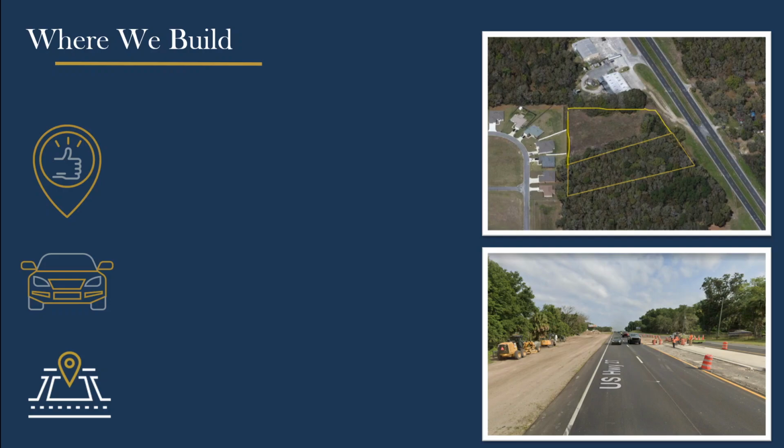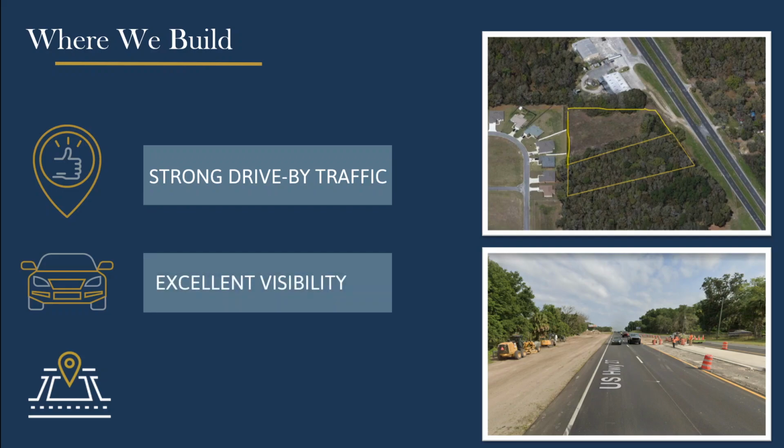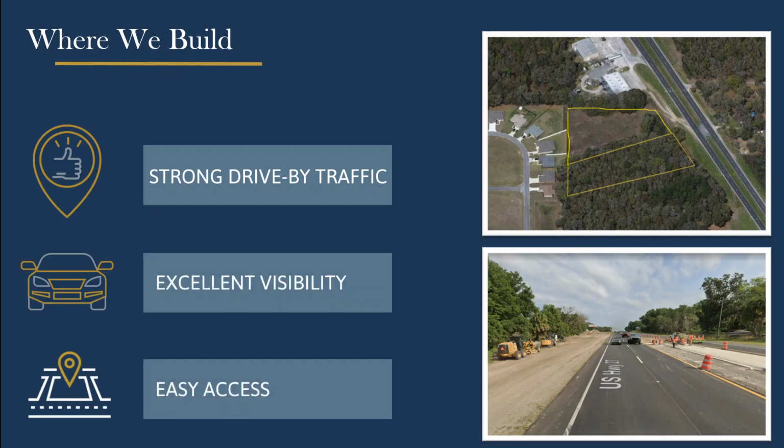So where do we build these? This is actually a property in the growth fund right now. It has strong drive-by traffic. So specifically, this property has 28,500 cars that drive by every day. And what's really neat is if you look at the 2 yellow parcels, that's what we're buying. There's 600 linear feet of visibility from this road. This road is a very busy road, and we have a very wide presence on the road, which is going to increase our advertising and our visibility. So we like that. And we also like the fact that it has easy access.